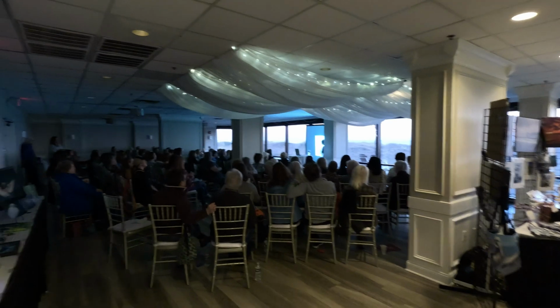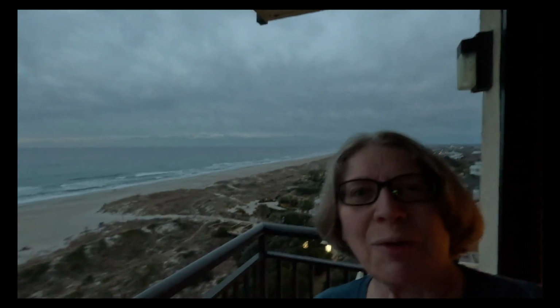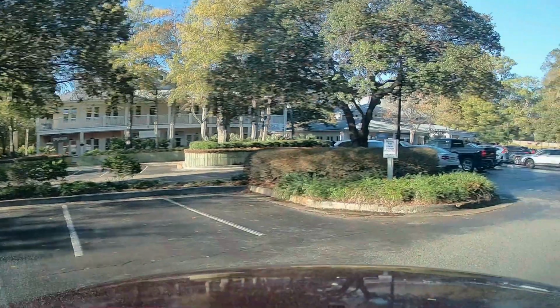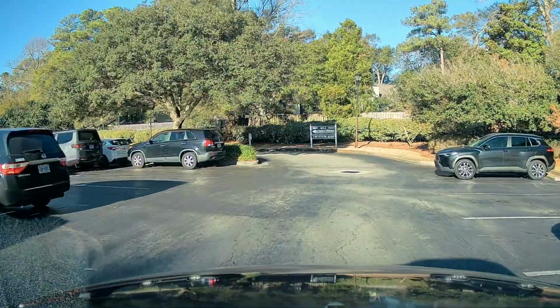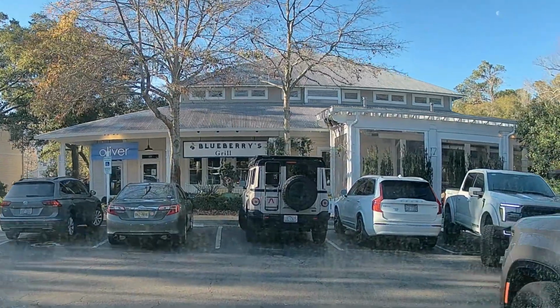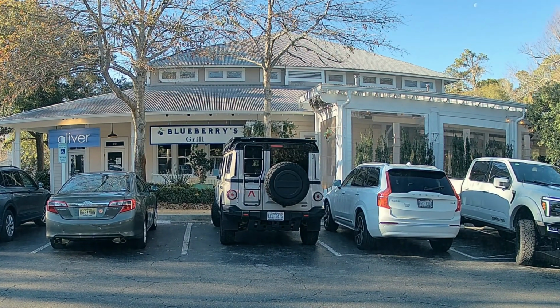See you tomorrow. So here we are in Wrightsville, North Carolina. As you can see, it's going to be a beautiful day. Before starting out this morning, I had to get some breakfast. I found this place called Blueberry's Grill. The outside looks small, but it's actually quite large, so getting seated on a busy morning wasn't an issue, and I highly recommend it.